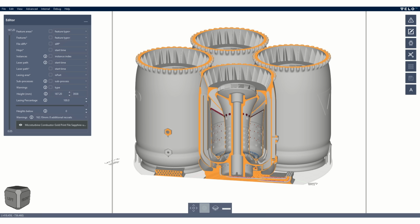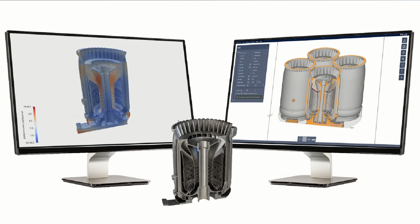So after we've sliced it and generated all the laser instructions, we know exactly what the printer is going to do with that part, and then we can basically hit File Export to PanX, and Flow will generate all of the inputs that PanOpt needs, and we just go run that simulation, and then you have the results in minutes to hours, depending on what you're trying to solve.